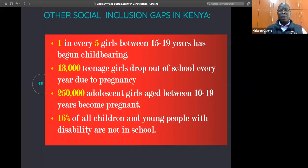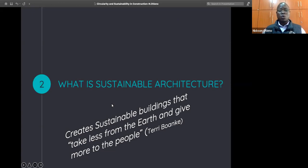If you talk about other issues, especially those relevant to the challenge you're talking about, 1 in every 5 girls has begun childbearing, and 13,000 of them drop out of school every year. 16%, as I said earlier, of children do not go to school because partly, of course, they don't have the necessary infrastructure that can accommodate them to learn. So these are the contexts we are dealing with locally and globally. So we need to think and design radically, as I say.